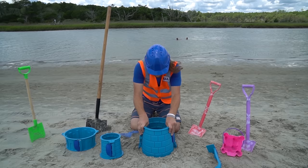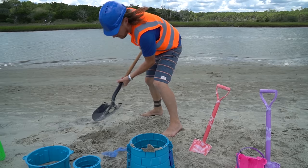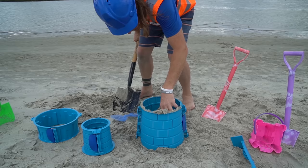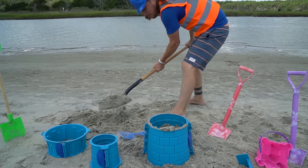All right, here we go. I think I'm gonna use the big shovel for this. One scoop at a time. Oh, this is gonna be great. Gotta get it nice and full, and we gotta make sure we pack it down nice and tight, because we don't want it to fall apart. I'll get in there really good. There we go. Few more scoops here.